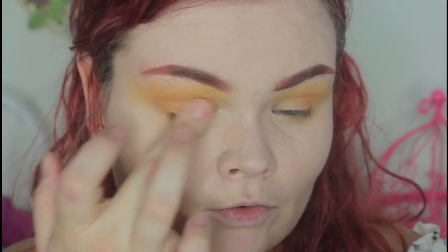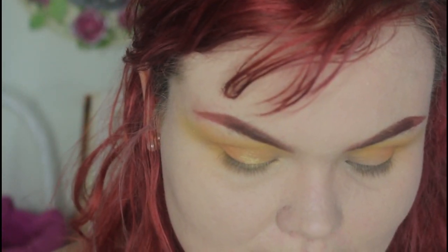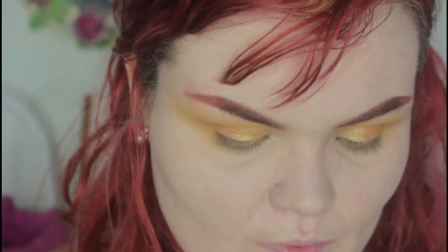I'm gonna put a little bit over where you put that Twilight color. I just dropped all my brushes. Then I'm gonna go in with the shade Silver Millennium right here, this shimmery white gold, and we're just gonna pop that in our inner corner.